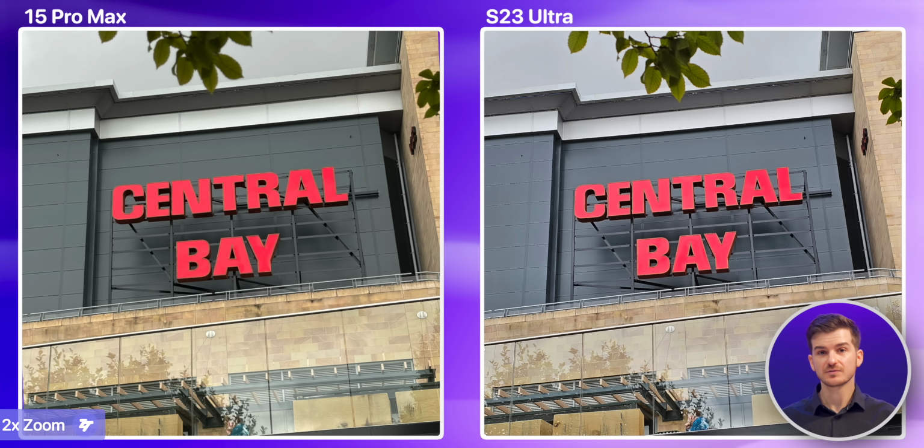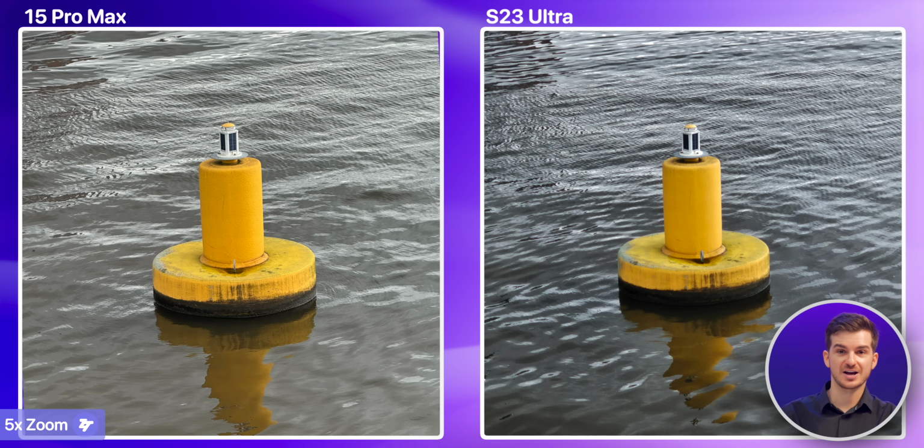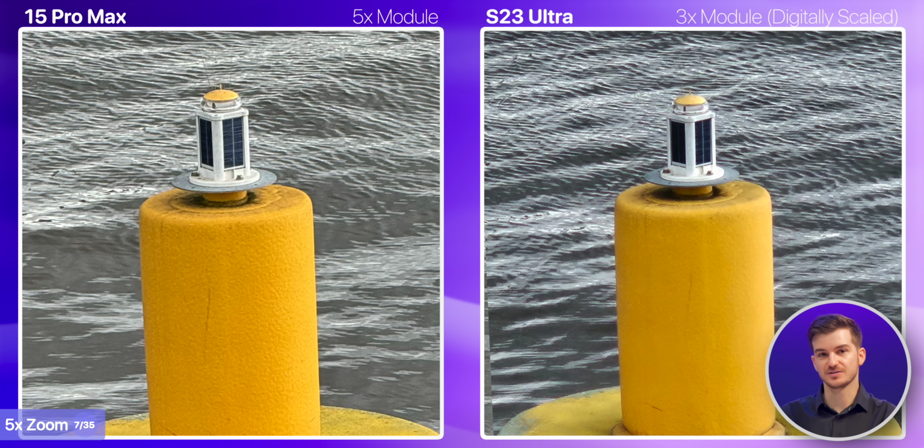And now let's test out the zoom. Starting at 2x, the iPhone 15 Pro Max looks better. This is thanks to the 2x being a sensor crop rather than digital zoom, so we do get more detail and less noise. At 5x is where the 15 Pro Max would be using its native 5x module, whereas the S23 Ultra would be using its 3x module and then zooming in digitally up to 5x. So the iPhone is definitely more detailed if you take a look at the top of the boy here, but Samsung is still doing a surprisingly good job.